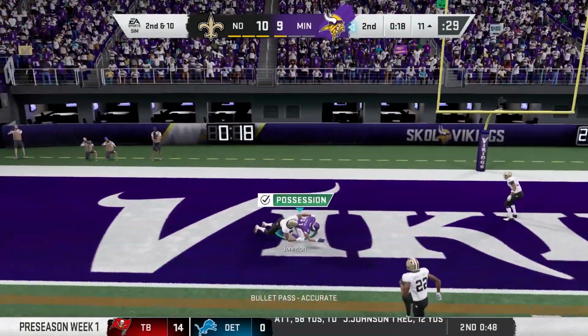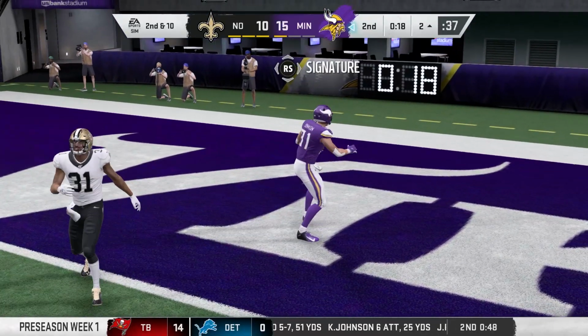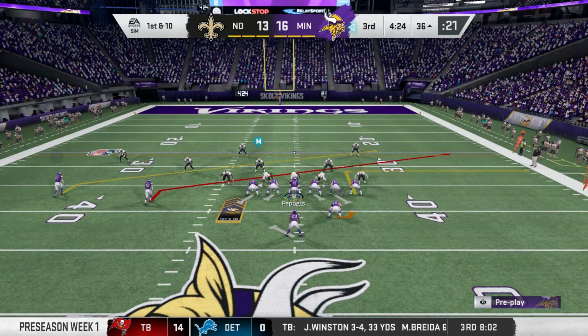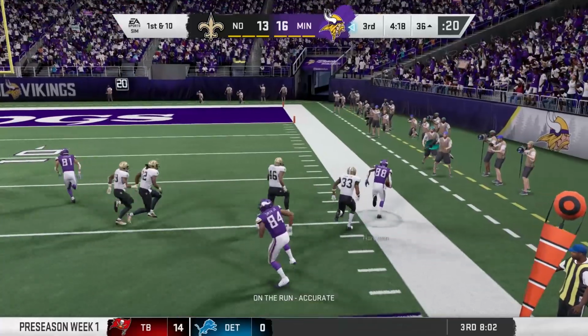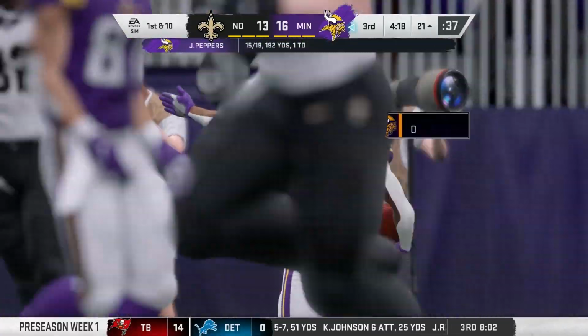And then Peppers, little pump fake here, but he's going to throw to Olabisi Johnson in the end zone for a touchdown. And it's now 16-10 as we're going to go into the half. A little bit later in the third quarter, 16-13, and Peppers rolling out to the right, and a little flip to Mecole Hardman with that speed, going to get the first down.